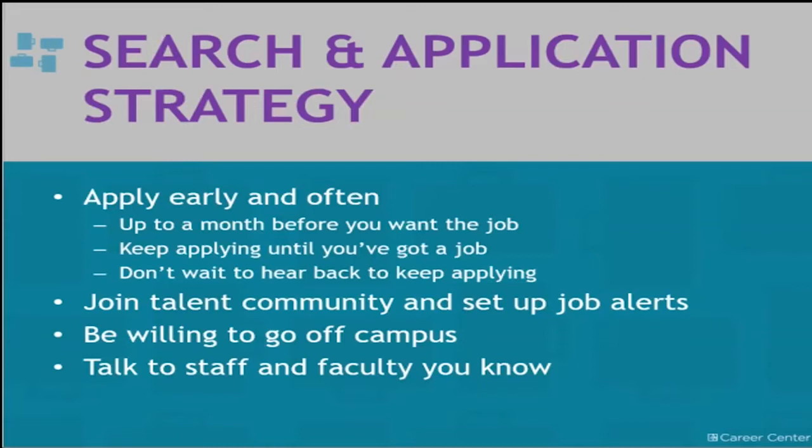Another thing is be willing to go off campus. AU is not your only stop for employment. You can also check out different offices around AU. Different faculty also have suggestions and recommendations. There are all types of different employment in the DC area that you can take advantage of. So check off campus also as well. And then also check with your staff that you're working with and faculty that you're working with to see if they have any recommendations.